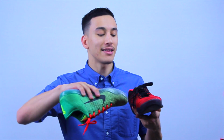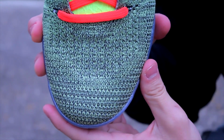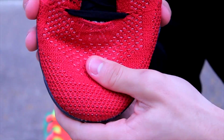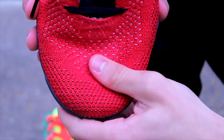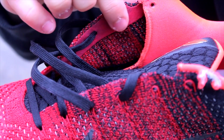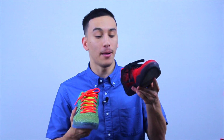Now, I know what you're saying. Yeah, there's TPU strands in the retail version, but this is just on a whole other level. I'm gonna try to give you some shots so you could see exactly what I'm talking about. I have no idea what happened here, but Nike took a big L with this. I mean, really, the upper is the best part about the Kobe 11, so why would they butcher it with the ID? I was really looking forward to getting this upper on this, but this is not what I got.